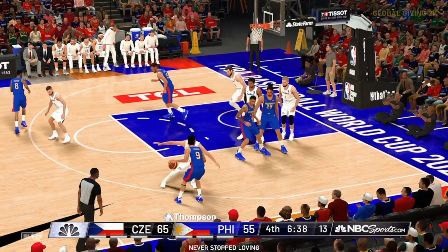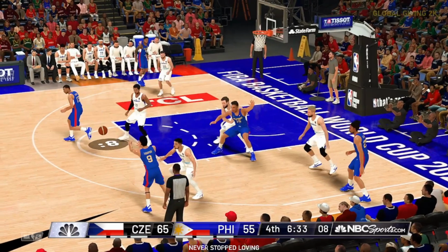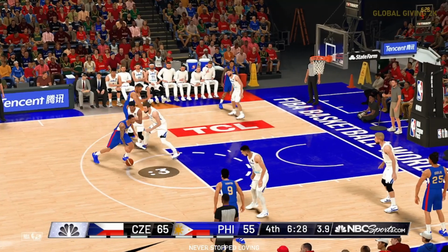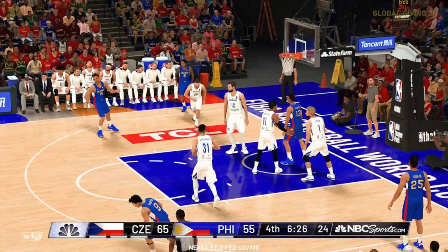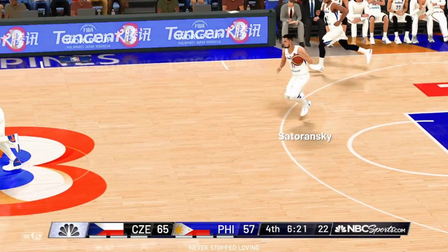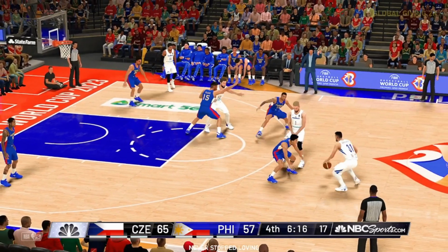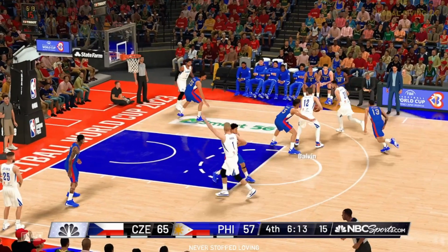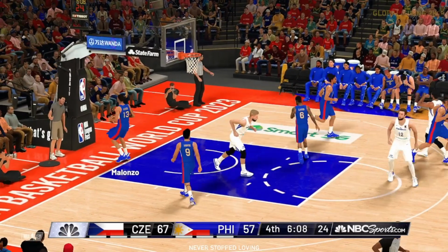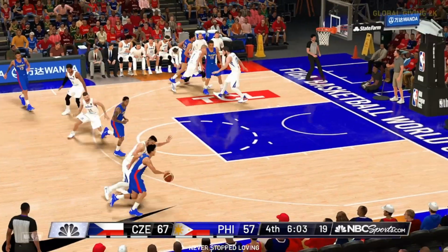Pass to Thompson. Good. 13. That's a well-timed, well-coordinated play. Comes right off the pick for the lay-in. Here's Satoransky. To the inside. And the layup falls. Looks like we're starting to see a pattern here. Not afraid to get in the paint and get wet. They're searching for a way to score.